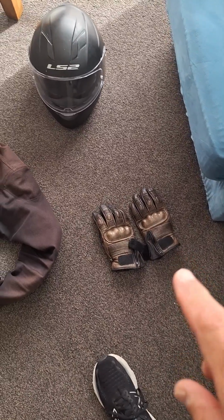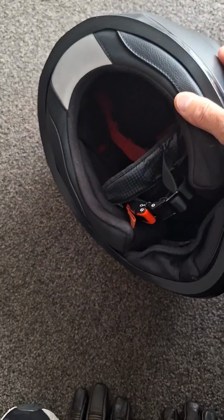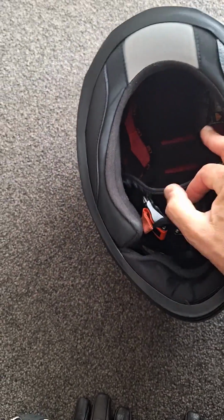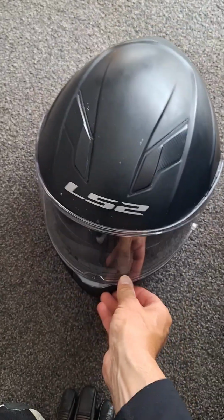And then finally we come to the LS2 helmet, which I use. That's an LS2 Stream Evo helmet. Let's have a look. I think it's Stream Evo. Yep, LS2 Stream Evo. It's got an internal liner that comes out, and it's got the flip down. I'll try and do this with one hand if I can. Excuse the camera.